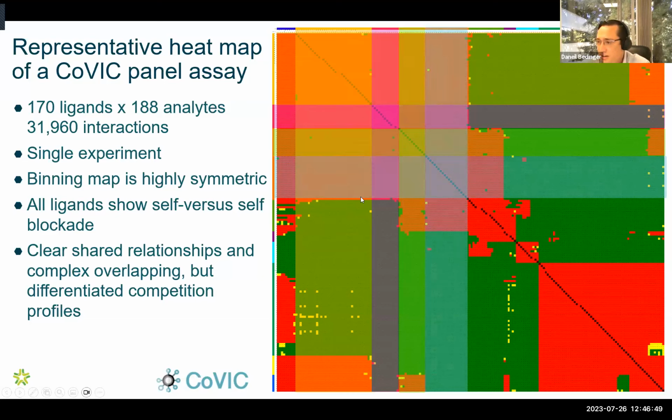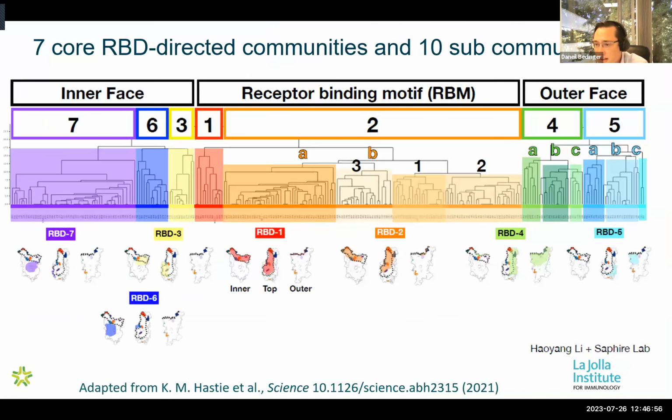We try to find coherent sort of breaks in the data where there's obvious shared behavior. So this is the dendrogram and some community assignments from the COVID consortium. LJI did cryo-EM on selected antibodies from these various communities. Over 40 antibodies were evaluated for structure, and they found that the binding interface from cryo-EM was highly related to the competition epitope cluster bin.